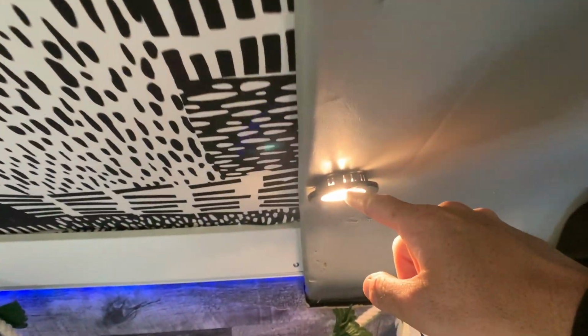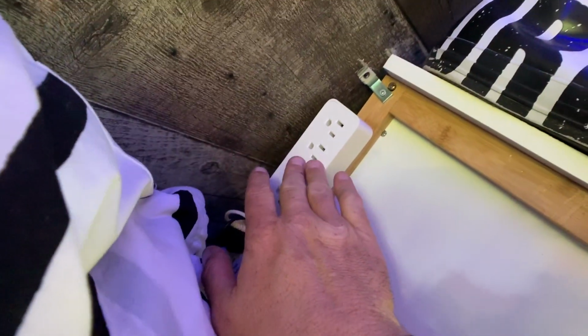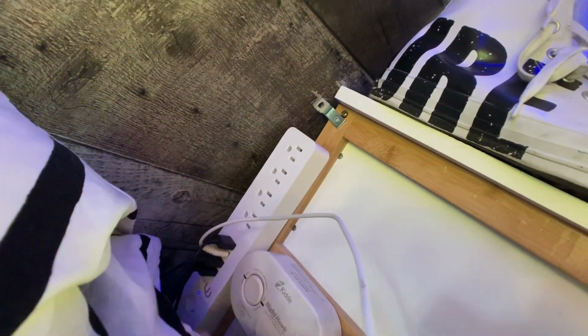What I'm running on this is I have 4 little lights all the way around here, and it's running a power bar that's back here, which I use when I'm sitting at my desk or if I need to charge my cell phone and stuff while I'm sleeping. That's all on this system here. But that's all that's running off that deep cycle. I don't have anything else running off of that system.